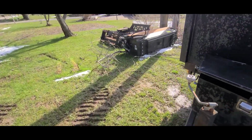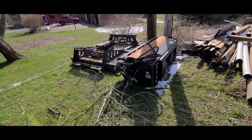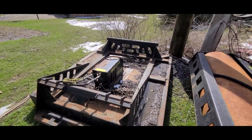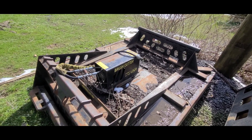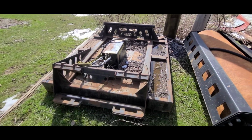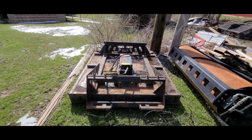Oh, let's see. Got a brush cutter, 6-foot brush cutter. Made in the USA. Talk about that. So, it's got to be good. So definitely haven't had a chance to use this. Nothing's growing.